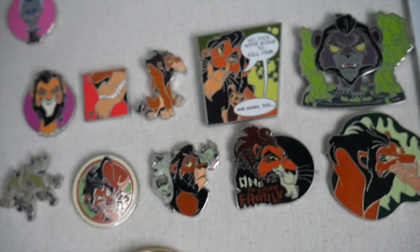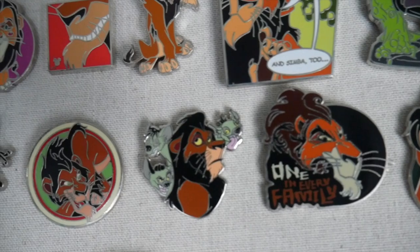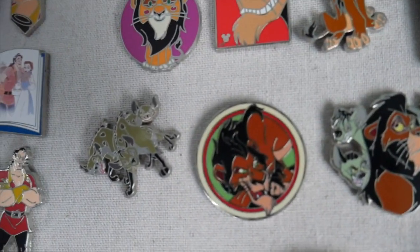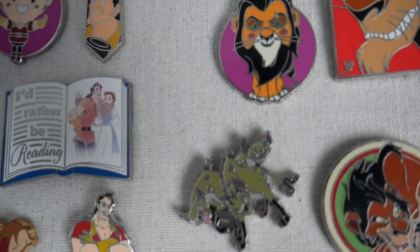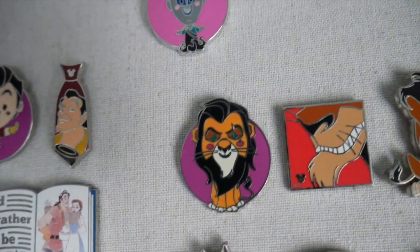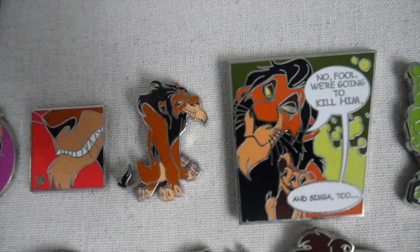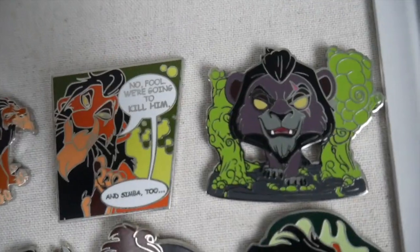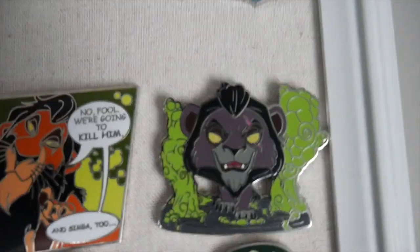Moving over, we have the Scar pins. And then there's that glow-in-the-dark one. And then these are actually pretty much all open edition or mystery sets. And then this one is of his hyenas. And then his grins, hidden Mickey. I have his comic book. And then this one was an awesome one they made of the Funko Pop, where they made it as a pin. I love that one. It's one of my favorites.